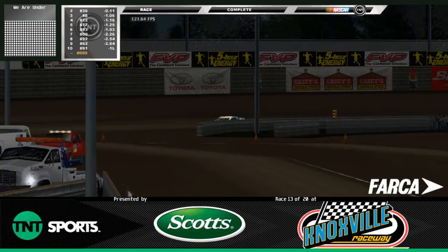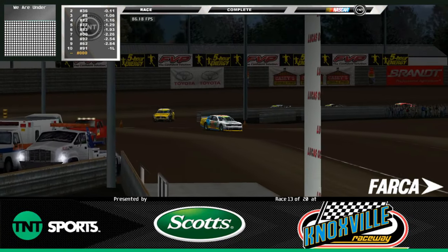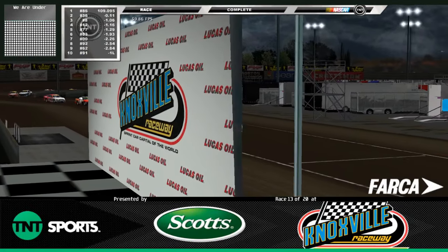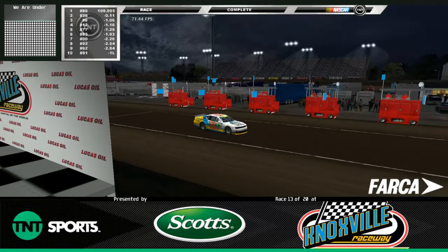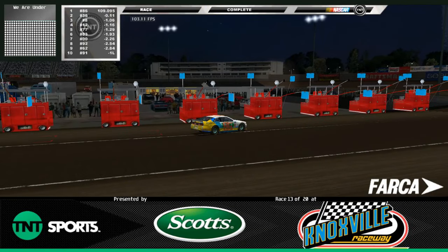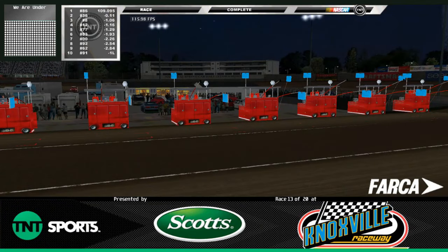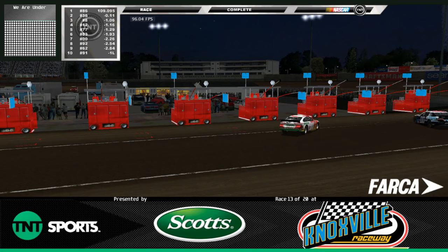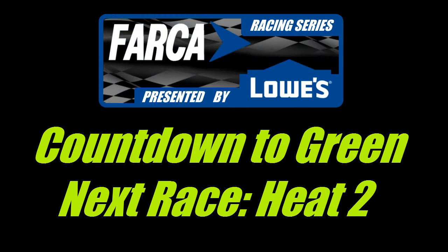Arthur Xavier winning your first heat race. 91 was able to come back out and finish the race, by the way. Sanders second, Big Man third, Gabron fourth. Reigns rounds out the top 5. All chase drivers, of course, will advance. The rest of those guys will be heading into the B main. When we come back, we'll be giving you guys heat race number 2, so stay tuned.